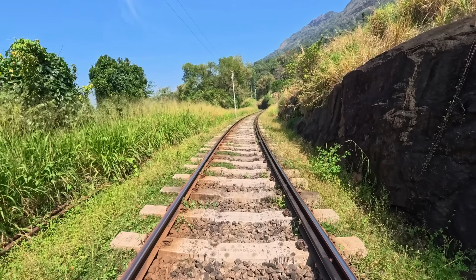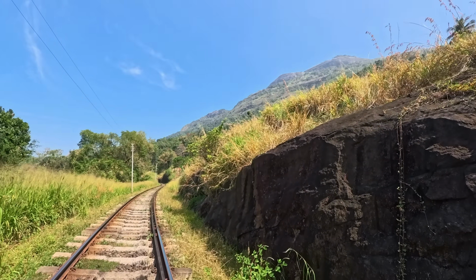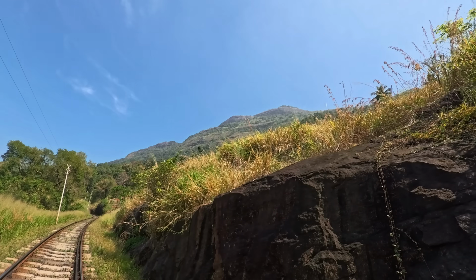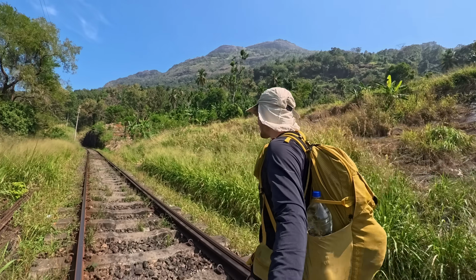So I've just been walking along the train track for a while, and I think for the first time I'm getting a view of the mountain I gotta go up. And it looks massive.